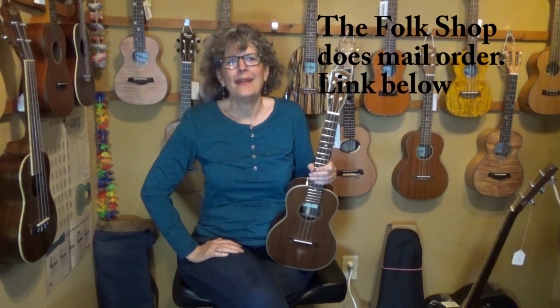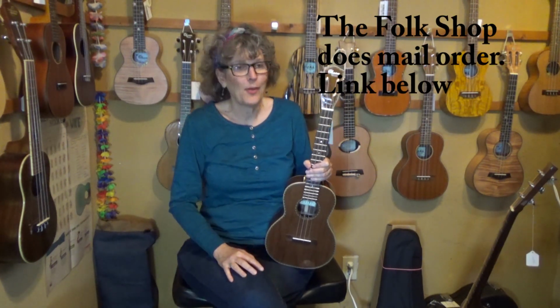This lovely ukulele is available at the folk shop in Tucson, Arizona, where I'm sitting right now. I mean, look at this, a room full of ukuleles, and no worries for you people who play guitar, mandolin, and other instruments, because I'm going to talk about those too. In fact, what I'm talking about in this video will also apply to you.